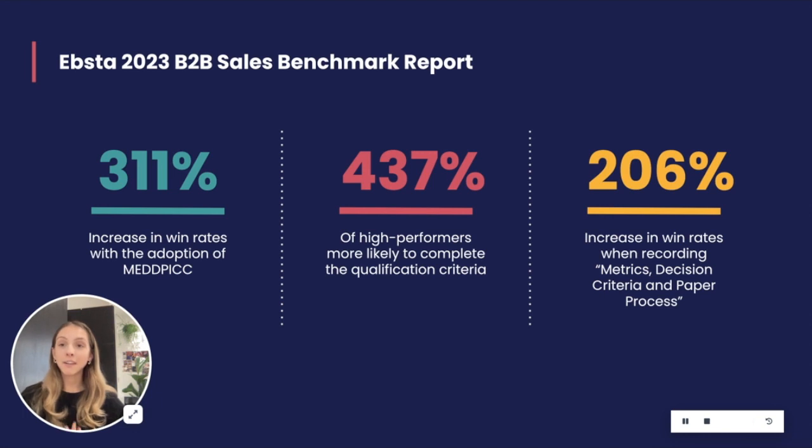For starters, 311% of high-performing teams increased their win rates just by the adoption of MEDDPICC. 437% of high performers were more likely to complete the qualification criteria in MEDDPICC as opposed to ignoring it or only completing one or two fields. And 206% of high performers increased their win rates when specifically recording metrics, decision criteria, and paper process.